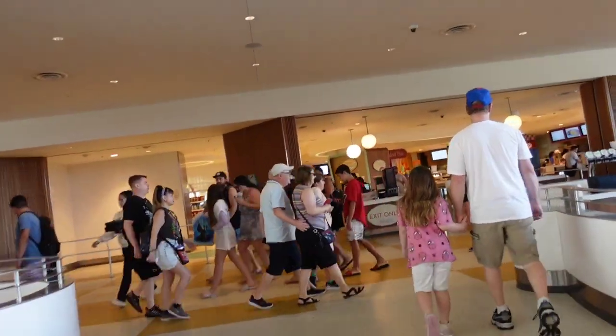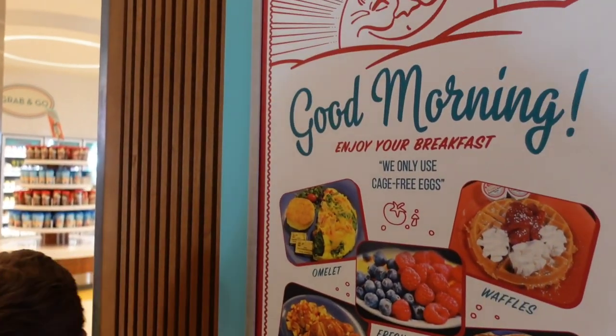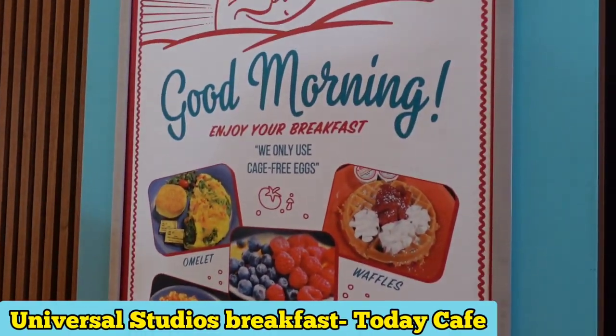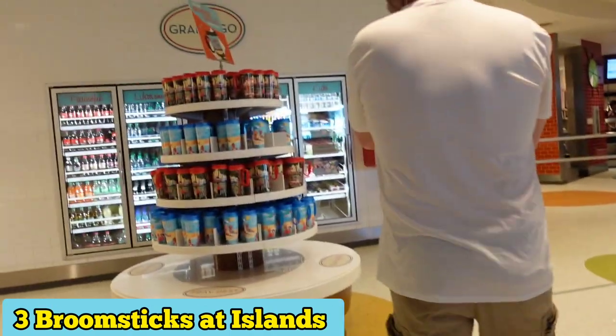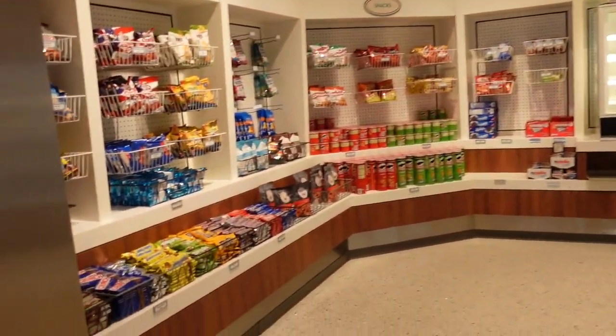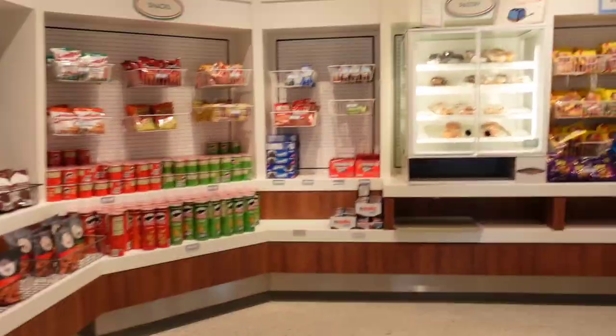It's great if you're there. But if you want a really good breakfast, if you're going to Universal Studios, we would recommend the Today Cafe or the Three Broomsticks at Islands of Adventure. Even the Moon Bakery is great. But if you're not going to the parks, then of course, definitely try it out here.